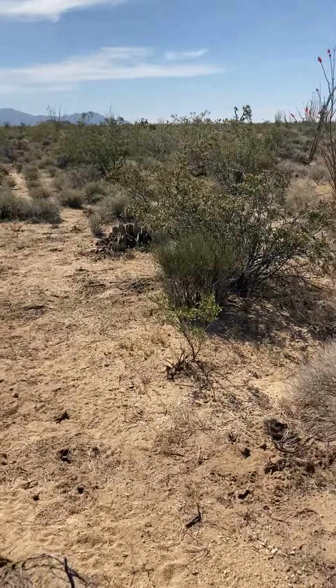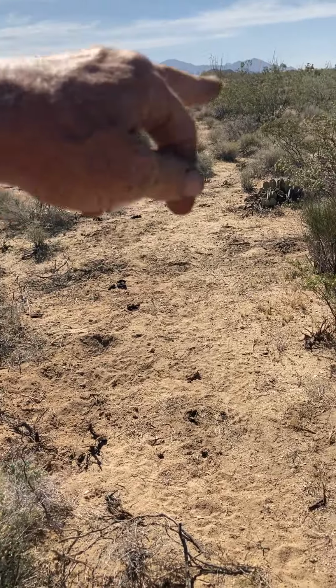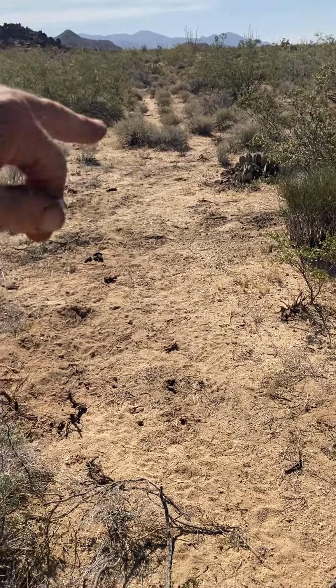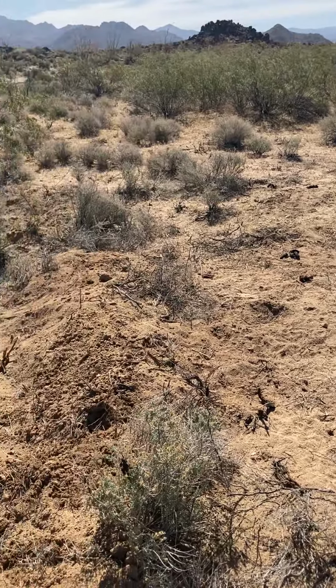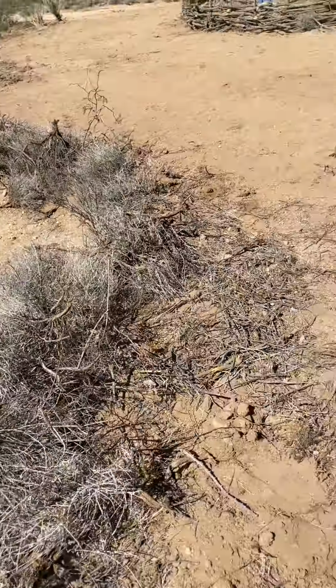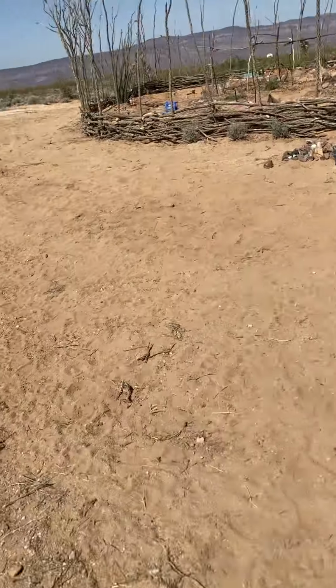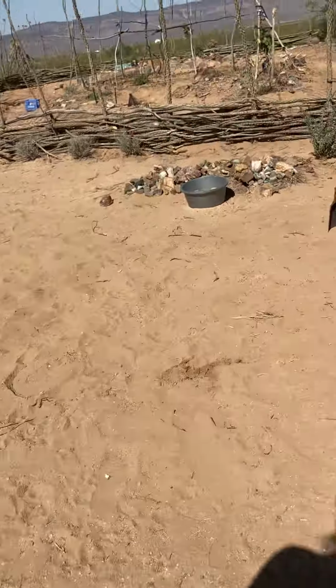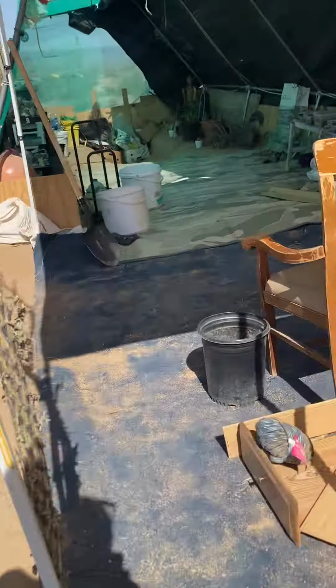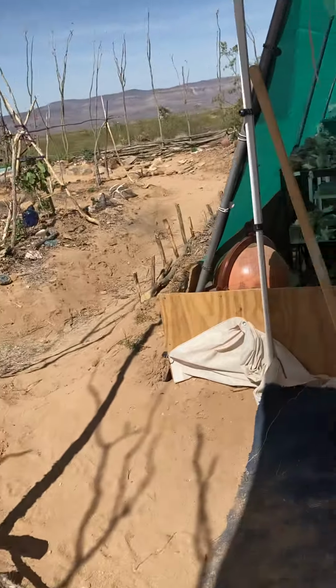Over here, I'm going to put a step well in between where the forks come together, and a series of slow down swells going up. Not so much swells as like maybe retention walls or something. Little small retention ponds, and just try to slow it down.